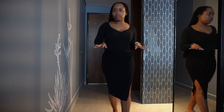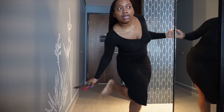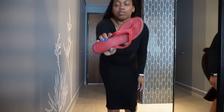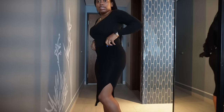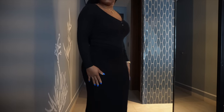Anyways, bye. This is my OOTD. Just my red flip-flops, because in Punta Cana my black ones popped out. So I'm wearing the red ones from Tory Burch. Skirt is from Shein. Top is from Victoria's Secret. And yeah, that's really it. So let's go get breakfast.